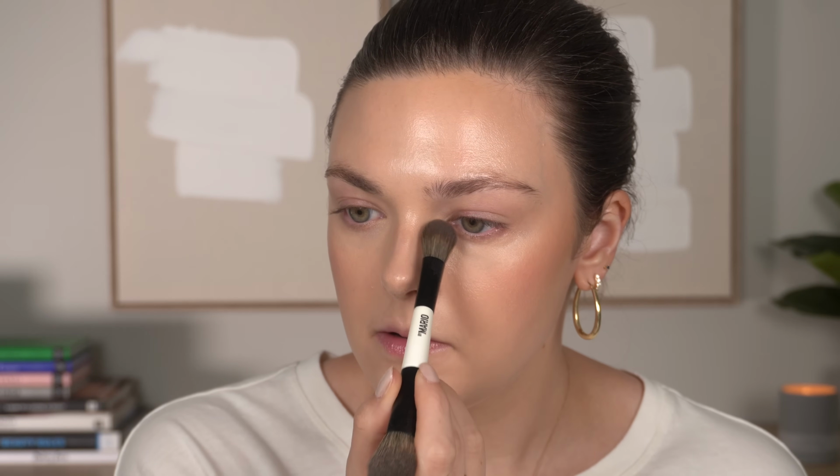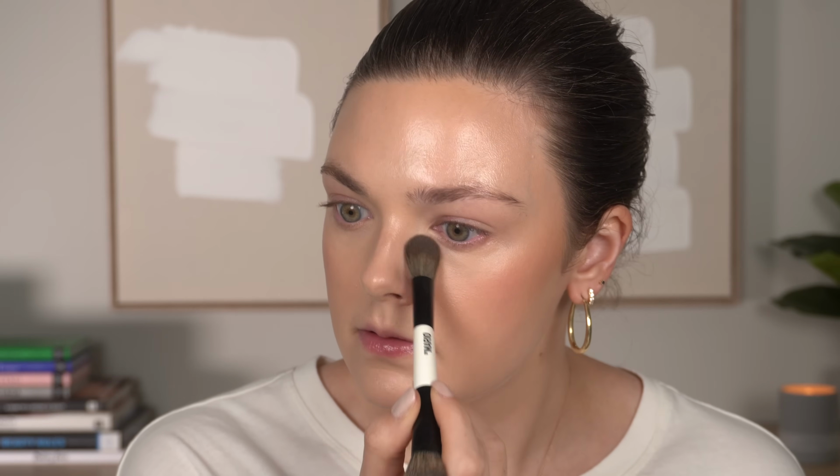All right, now I'm gonna flip the brush. I'm going to use the smaller side and I'm going to go into the pressed Hourglass powder. So this is the shade Translucent Light, and I'm going to go over basically the under eyes and the sides of my nose with this one. Let me know if you've tried this powder and what you think of it. Sometimes I use it and I really like it, and then other times I use it and I'm just kind of undecided about it.